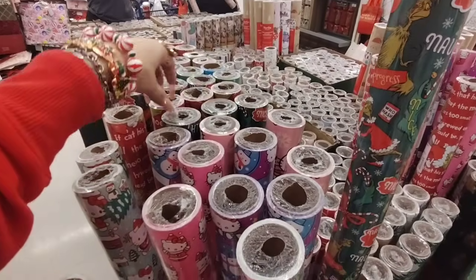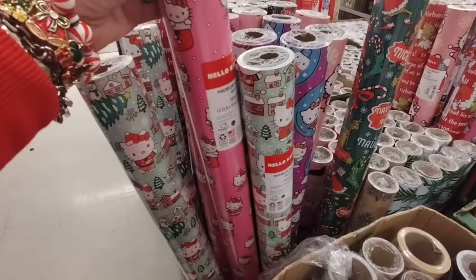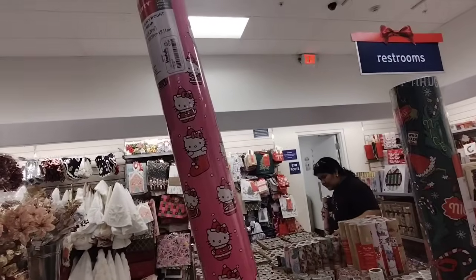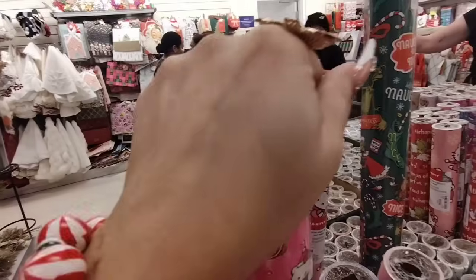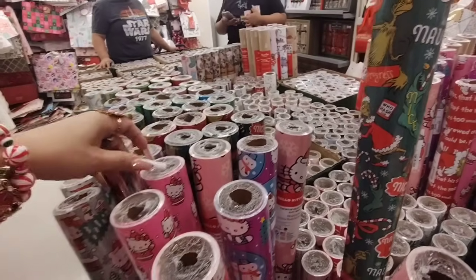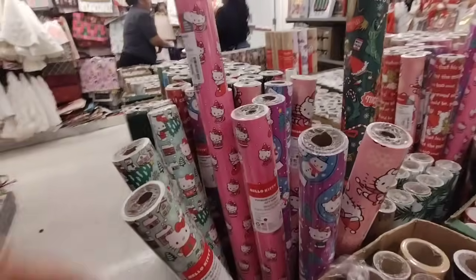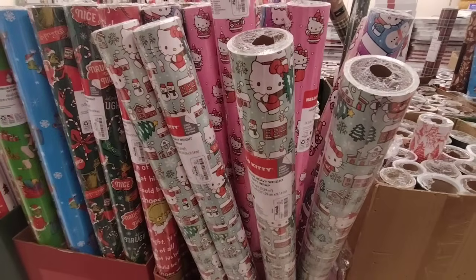Isn't it cute, though? Oh my goodness. Look at it. Alright, how much are they? $7.99. So I guess 10 each isn't bad, right? I mean, considering how much they're charging. It's cute though. I'm just trying to see which one I like the best. They're adorable. Look at that. That is so stinking cute.